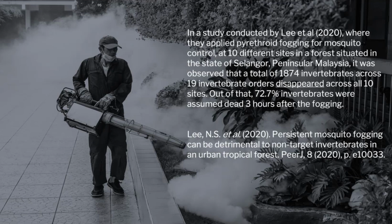In 2020, where they applied pyrethroid fogging for mosquito control at 10 different sites in a forest in the state of Selangor, Peninsular Malaysia, it was observed that a total of 1,874 invertebrates, so insects, spiders, all these kinds of animals, across 19 invertebrate orders disappeared across all 10 sites. In other words, these invertebrates were also killed from these sites. In other words, fogging has a huge impact on biodiversity. It is really negatively affecting biodiversity wherever we use it.